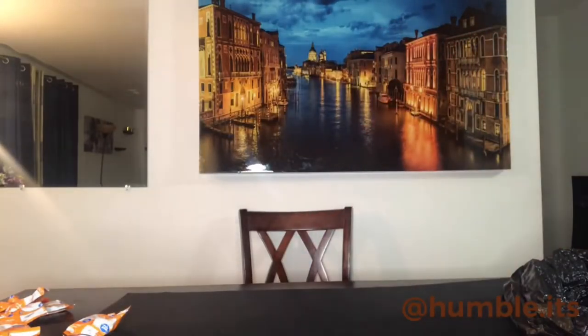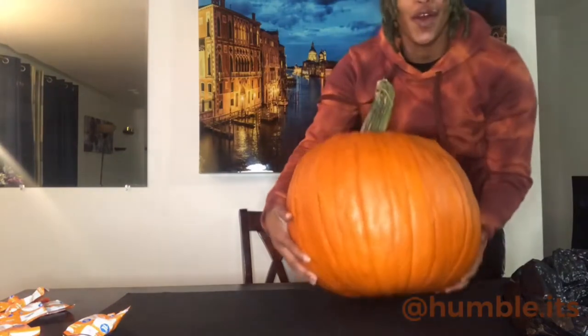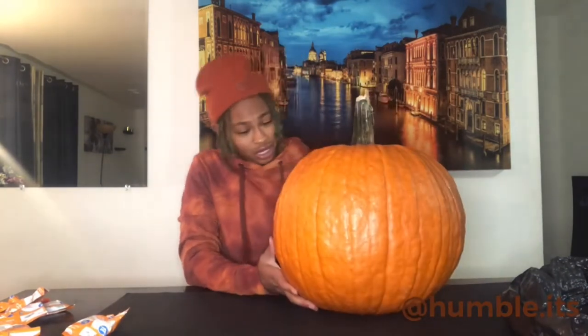Basically, I have to carve a pumpkin. Wait, have y'all seen my pumpkin? Show y'all the big baby. This is my pumpkin. I picked it up today. I'm actually proud of myself. Look how big my pumpkin is. Look how healthy. I cleaned it off earlier.